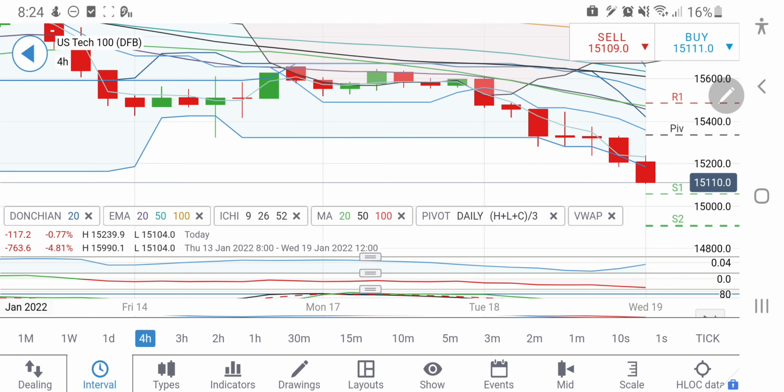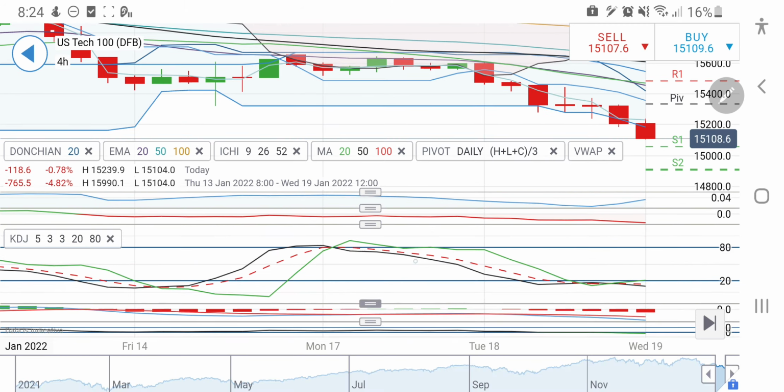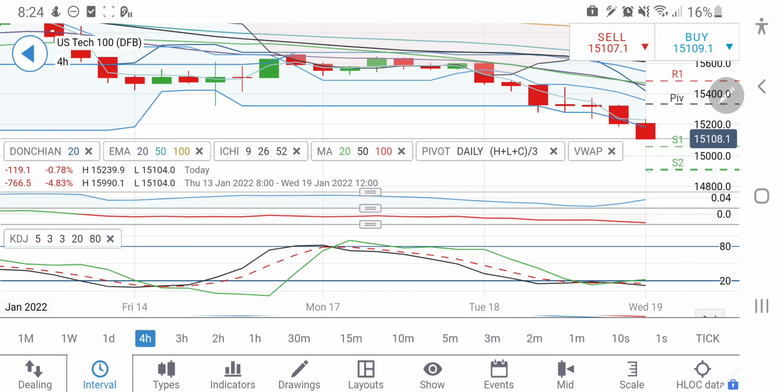Now on the 4-hour charts also, the stochastic is oversold, which can continue for a couple of candles. Our third candle might appear, which might take it towards 15,000, and from there it can again trade towards the 15,200 to 250 zone towards the cash market once the cash market opens. So this is for US 100.